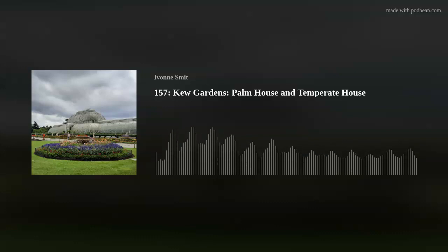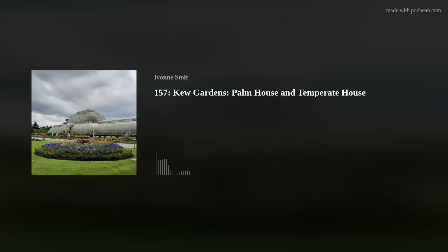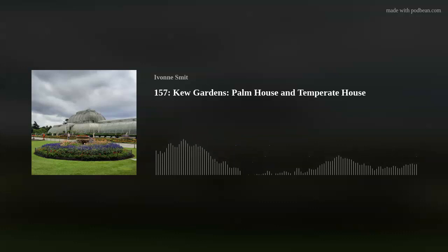I especially enjoyed the ferndale in the Temperate House. The view from the gallery down on the tree fern foliage is really unforgettable. I would advise you to visit the treetop walkway nearby, because from one point you can look down on the Temperate House and appreciate the exterior.